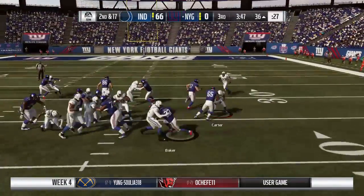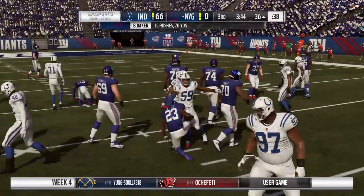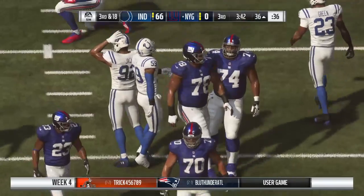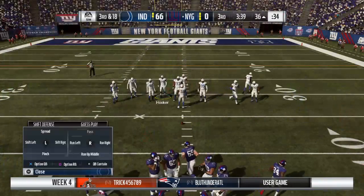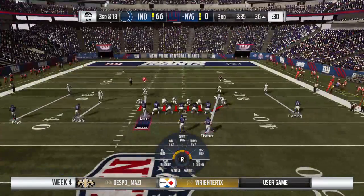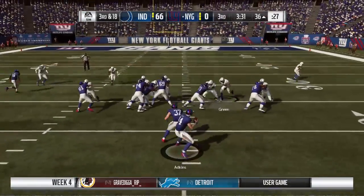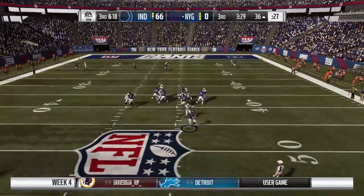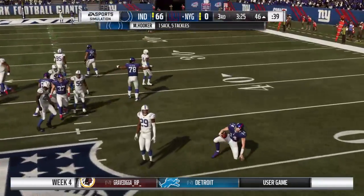On 2nd down now, Baker. And that one blown up quickly as he's going to be stopped before he could even get started. That'll be a loss of a yard, and it leads to a 3rd down. The best offenses and the ones that win are ones that make adjustments. And right now, I think this team needs to open things up. Now let's go. Atkins to throw. Off play action. And he's going to be grabbed and pulled down.